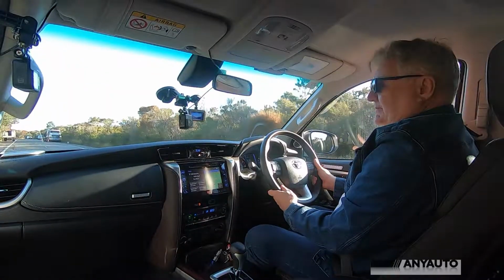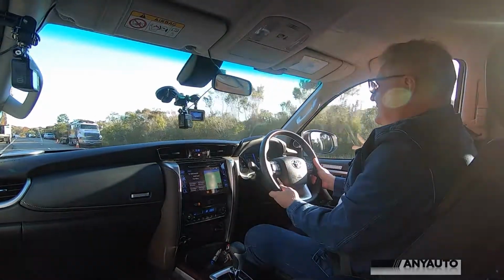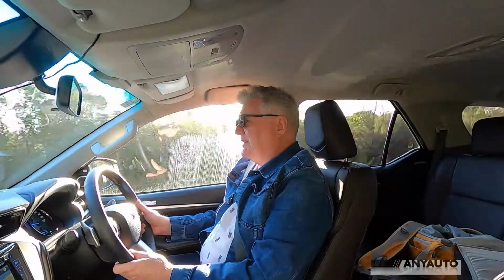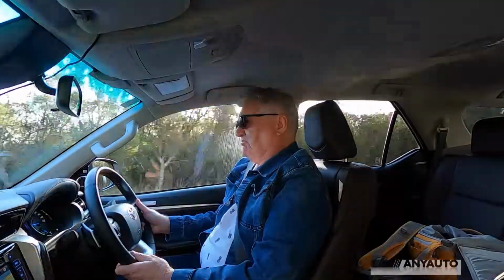And here's another thing with this 2.8 litre turbo diesel engine. Toyota claims that with the 80 litre tank you'll get about 1,000 kilometres. That's pretty good going. What it means is you'd get from Sydney to Brisbane or Sydney to Melbourne on a tank with plenty to spare. I think that's probably very good value.